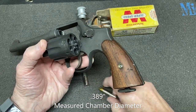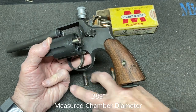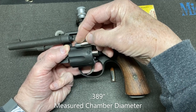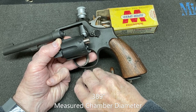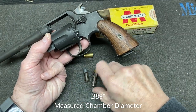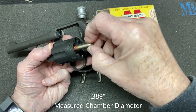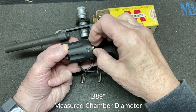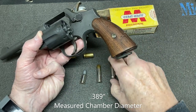It will not accept the 38 Special because the chamber is cut so that it narrows right here at the end of the case of the 38 S&W. And since the 38 Special is longer, it won't go past that. Same with the 38 Super. It's too long a case to fit in before the shoulder inside the cylinder.